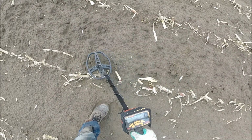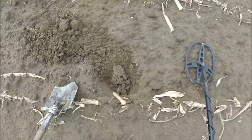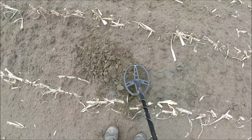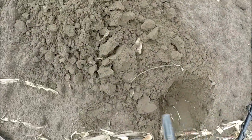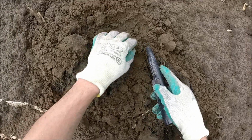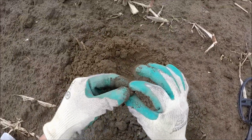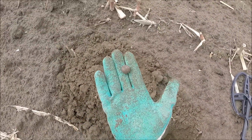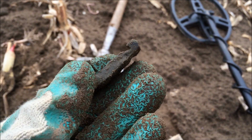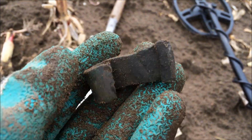Got a nice signal somewhere over here. Still in there. There you go. It's a musket ball. Yeah, nice find. I just found this. Don't know what it is. It's very heavy. Looks like brass to me. Don't know. If someone knows what it is, please tell me.